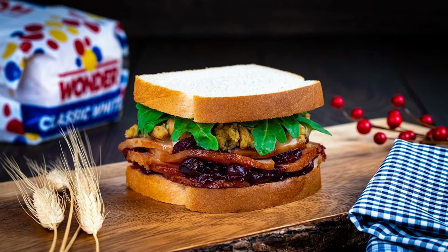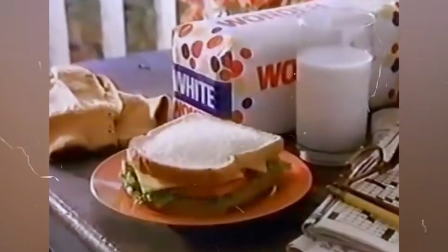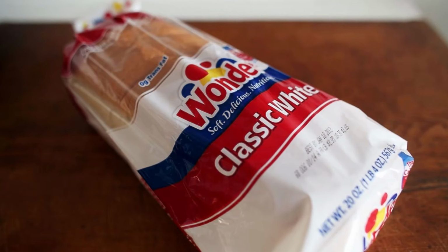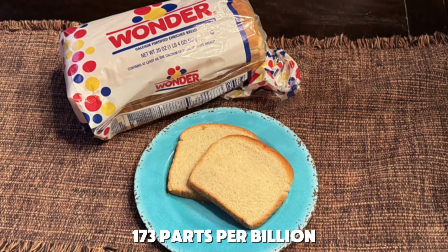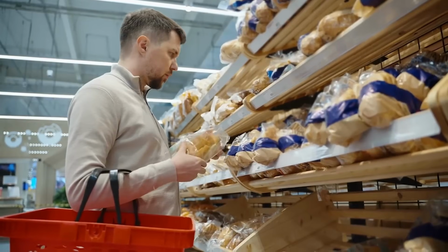sales. In February of 2026, the Florida Department of Health released testing results on branded bread for glyphosate, the active ingredient in the herbicide Roundup. Wonder Classic White came in at 173 parts per billion. To be clear, that is far below the EPA's legal tolerance, which is 30,000 parts per billion for wheat.